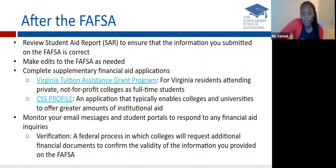One way in which it might be important: there is a process called verification, in which the financial aid offices at colleges will request additional information just to prove that the information that you've listed on the FAFSA is correct. So this will not happen anytime soon, but it is really important to make sure that you are staying on top of your emails because that is how schools will communicate with you.